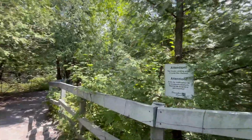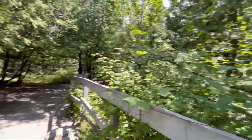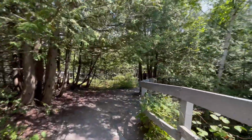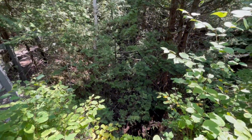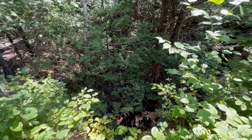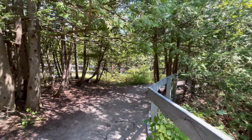So this area here is a rat, snake nesting, and coyote den habitat. And we can look down super far and see. It's kind of hard to see with all the trees in the way, but it goes down super, super far. So we'll just go around here and take a look.